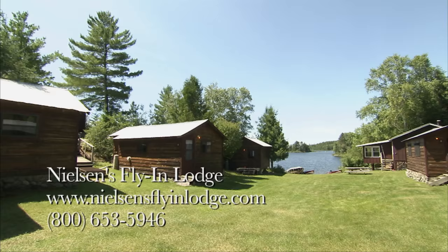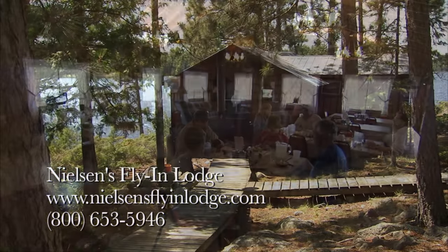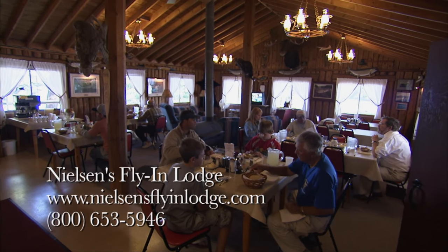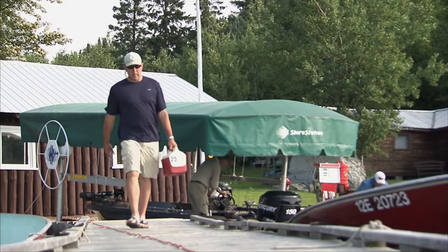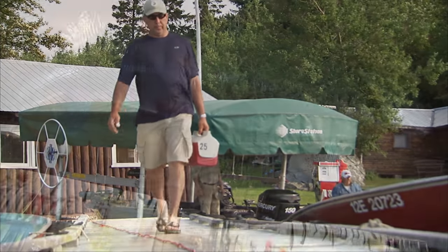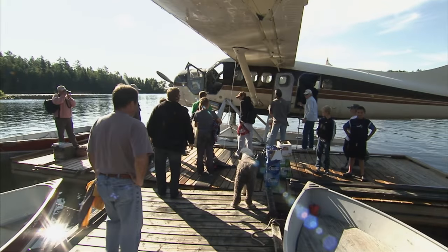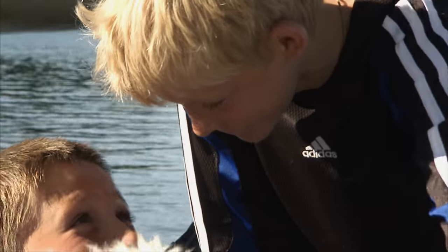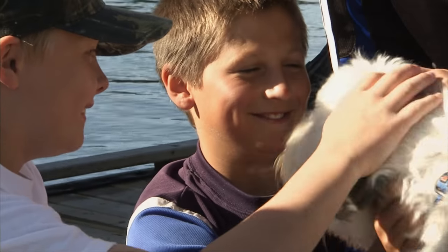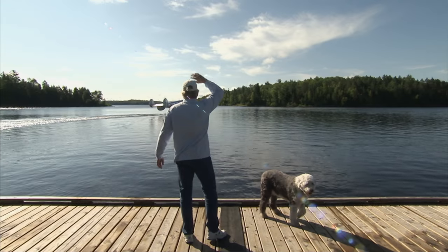Nielsen's Lodge has 12 very comfortable, ultra-clean cabins with full linens. A beautiful log lodge and dining room provides excellent food served twice a day. You're provided a lunchbox to take with you on your fishing adventure. There's only one way into the lodge, and that's by plane. Lodge owner Don Persch encourages anglers to introduce their children to the great sport of fishing by allowing one child under 16 per family to visit for free.